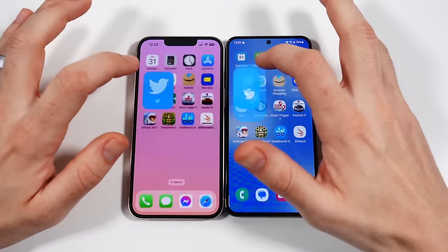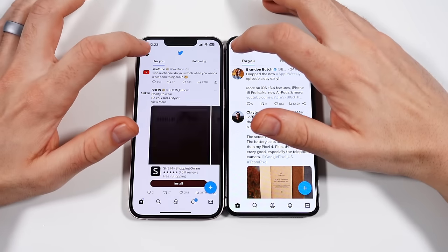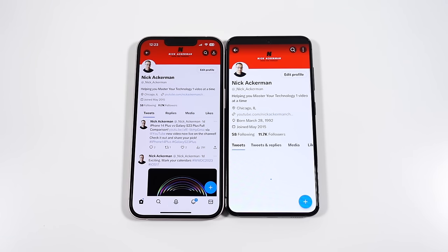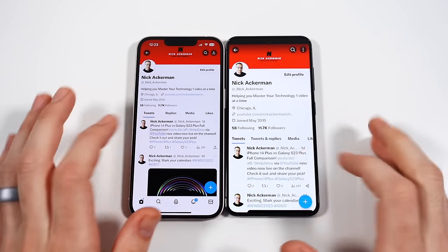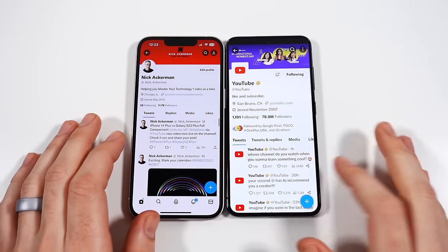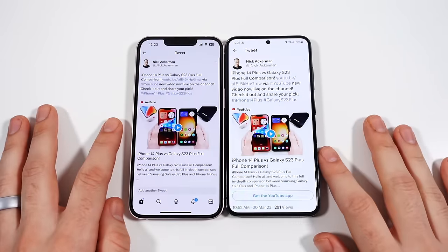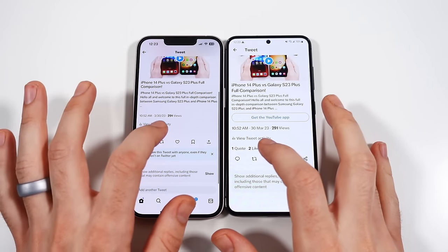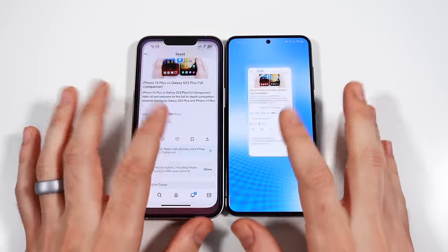We'll go over here to Twitter on both and you'll see right there, Twitter far faster on the Samsung. Let's go over here to my latest post. That's not my post. Let's go to my latest post here. You'll see once in application, both of them pretty good here. We'll swipe up out of there.